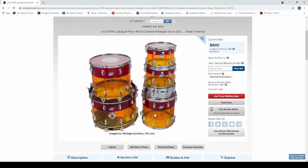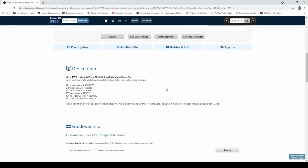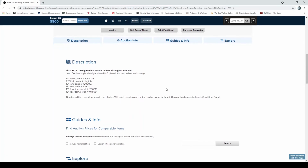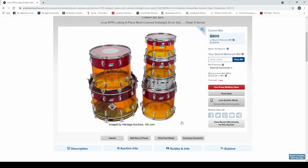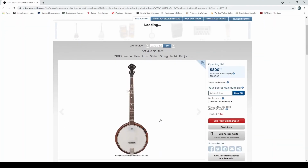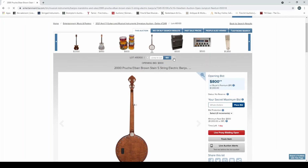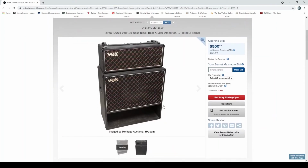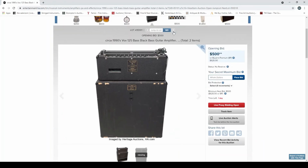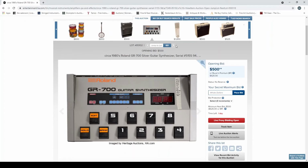1979 Ludwig 6-piece multicolored Vistalite drum set. I've never seen one like that before. That is curious. Let's just read a bit about it. John Bonham style, apparently. Vistalite drum kit. Yeah. Interesting. No hardware included. Let's carry on. 2000 Prucha Elban Brownstain 5-string electric banjo. 1990s Vox 125 bass guitar amp. 1980s Roland GR700 guitar synth system.